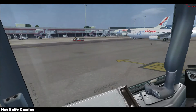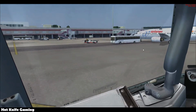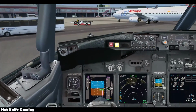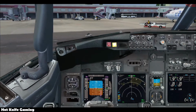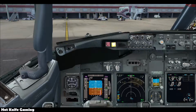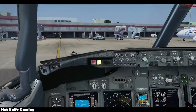Here's our stand. Tango 20. There's an AO just taxiing through a bus, which I have lots to do. Alright, never mind, I managed to dodge it. Now we'll park. There's Air Europa that's parking. Turn the taxi light off so we don't blind the marshaller.